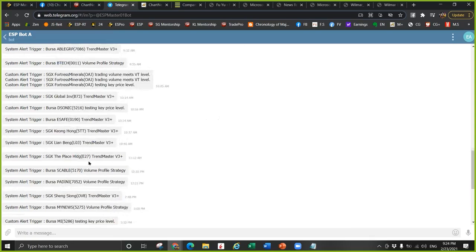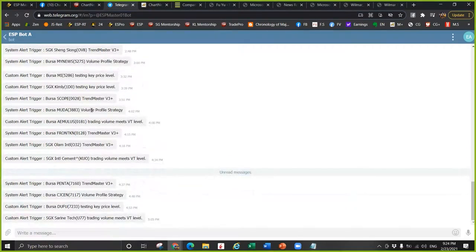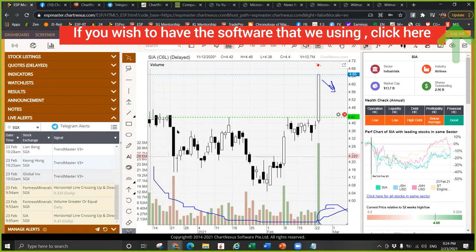Now these are all the alert stocks that I have selected to alert me, so you see a lot. Otherwise, if you set your own, you may receive fewer. So this is fully customizable. I just want to show you how this tool can help you. All right, so this is for SIA.